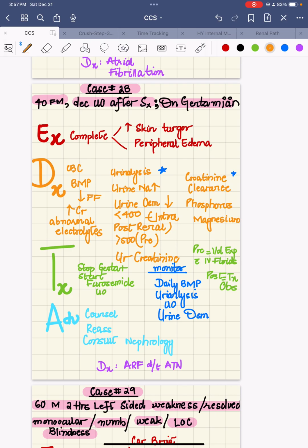Specifically, do lots of urine tests such as urine analysis, urine sodium which will be increased, urine osmolality which will be decreased, and it is less than 400 in intrarenal as well as postrenal causes, whereas it is greater than 500 in prerenal, and urine creatinine. Because of gentamicin and decreased urine output, you are specifically suspecting an intrarenal cause with acute tubular necrosis. Also do creatinine clearance, phosphorus and magnesium.